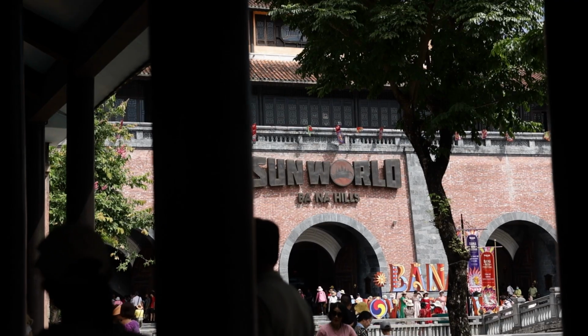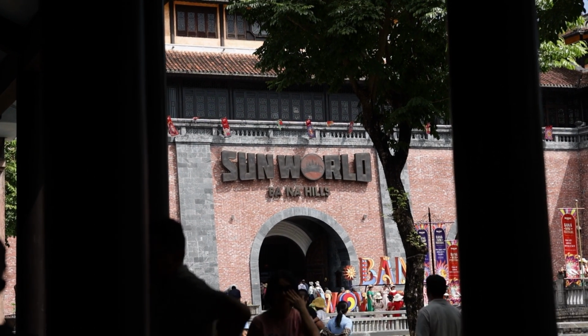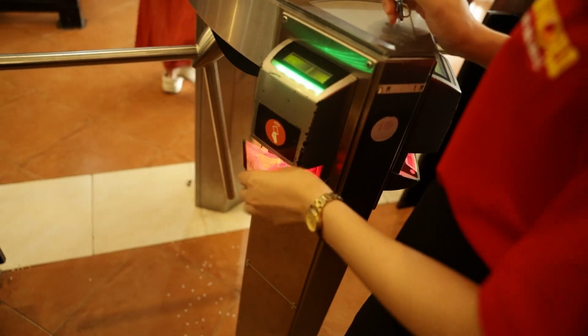We got on our bus and made our way to Bana Hills, which is owned by Sunway, a theme park and attraction operator. For some reason, even though we went on a weekday, it was still packed as hell. So if you really like nice photos on the Golden Hand Bridge, consider staying a night at Bana Hills, but it does come with a cost.